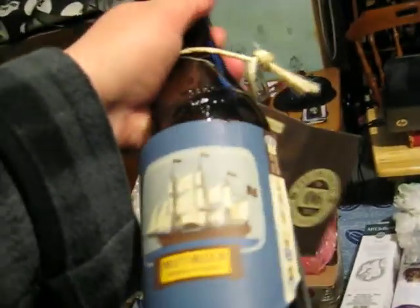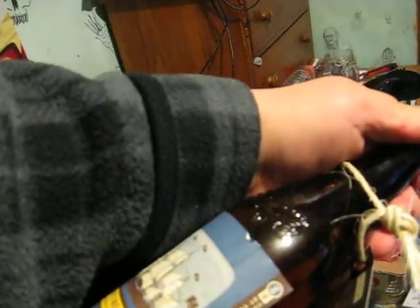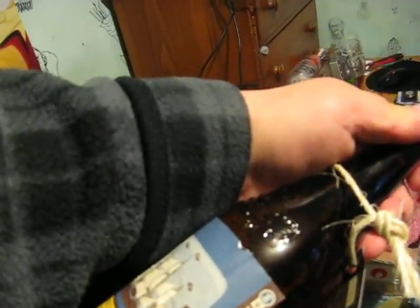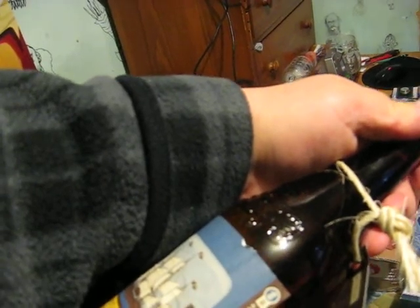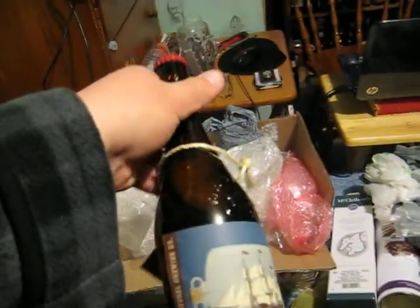Here's one I actually asked for. Mutineer Imperial Pilsner. Number 6 in their Pro-Am series. I can't remember what the Pro-Am series was. Cabba Cabba Hay, 8.0% Imperial Pilsner. Interesting seeing how that turns out.